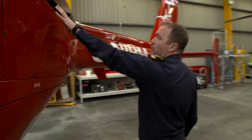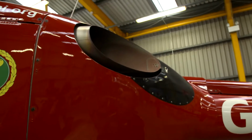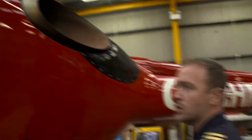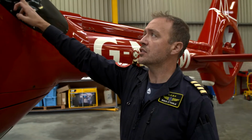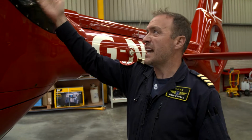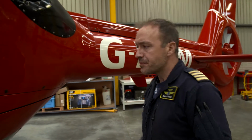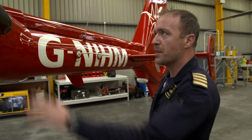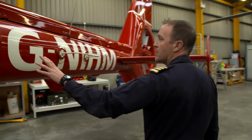This is the exhaust port of the engine where the hot exhaust gases exit. So there's two engines on this aircraft. There's one on the left-hand side behind this panel, one on the right-hand side. So you'll see there are two exhaust ports. Exhaust gas temperature somewhere in the region of 600-700 degrees coming out the back of this. So it's one of those hazards that you have to bear in mind when you're operating in and around helicopters that are running. We'll work our way down along the tail.